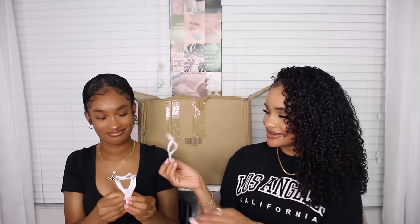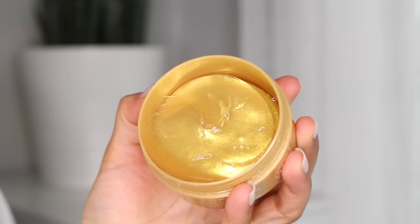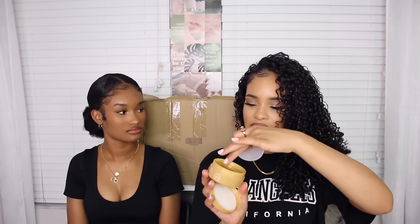All right, Naya. See, I told you guys, I forgot what I got. I actually did get the gold nourishing eye mask as well. So let me open this one up. It's pretty much the same setup as the aloe ones. It has a little spoon applicator to get it out. And that's what the gold ones look like. It smells pretty clean. It's not too heavily scented or anything, but they look really nice.